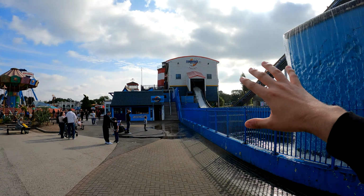There we go, Shockwave comes around. You've got your River Rapids as well. Really happy to see that open. We'll be definitely going on that later as well. I'm not sure where they are. Oh, they're over there.